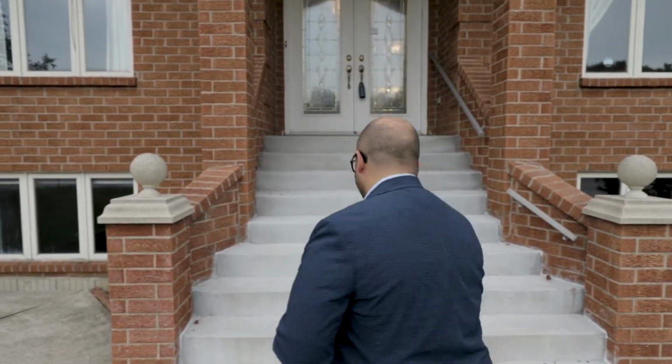The house itself is a ranch-style property featuring 4 bedrooms, 3 bathrooms, a fully finished basement with a wet bar and a grade entrance, perfect for investors. Let's go inside, take a look, and we'll catch you on the way out.